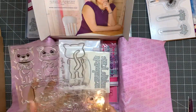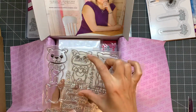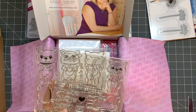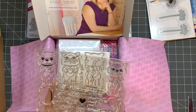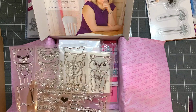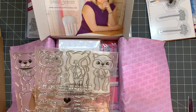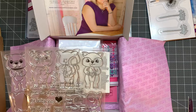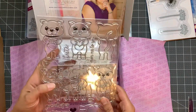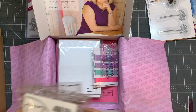And I really like these stamps because you get the whole body with their Pokeball stamps, stamp and die. For the front you only get the head, and for the back you get the whole body, but you don't get the die to cut that out, so you need to cut it with the scissors. But with these ones, you get the whole piece out. So I really like this.